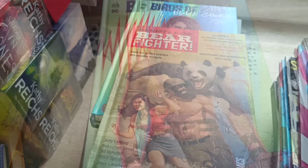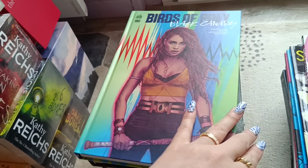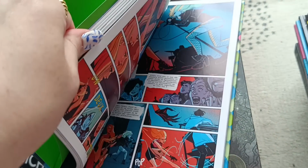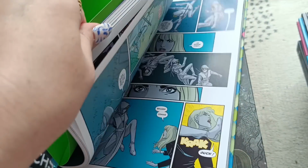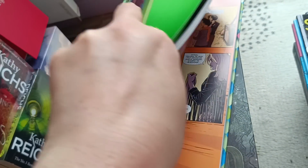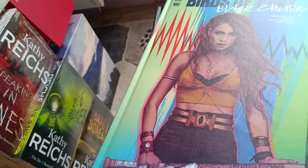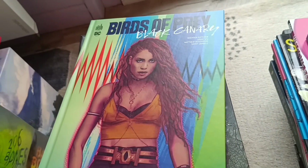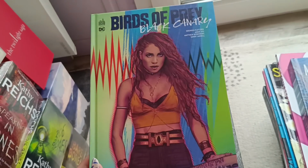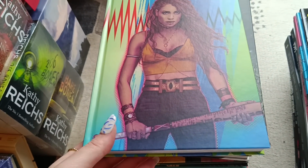But okay, Birds of Prey, Black Canary. Doesn't this look so cool? I love the style of this too. I went through a pop arty, colorful comic style phase, I guess you would call it. And I just thought this was so beautiful and so fun. And I really don't know much about the female characters in comics, and there's a series of each of the female leads.